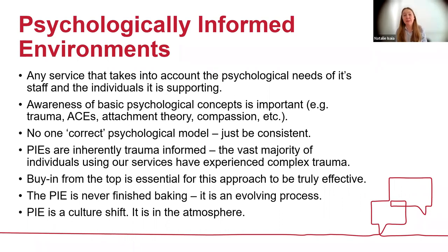ACEs, I'm going to talk about in a minute. I've got a whole slide on that, on adverse childhood experiences. Again, that overlaps very much with the idea of trauma and complex trauma, so long-term trauma.